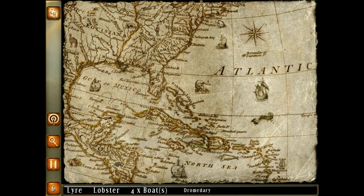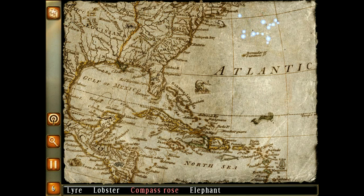There's the barrel. 1, 2, 3, 4 boats. What's a dromedary? Is that a camel? Is a camel a dromedary? It is! That would be the native. There would be the compass rose. Oliphant. Oh, sea monsters. Nice. That was an adorable sea monster.